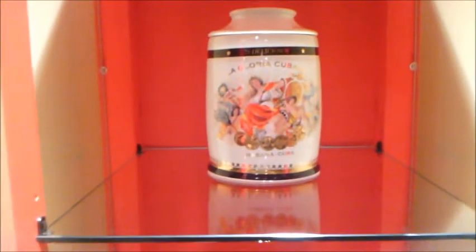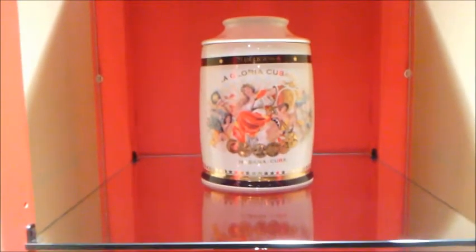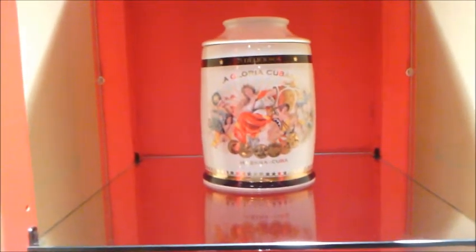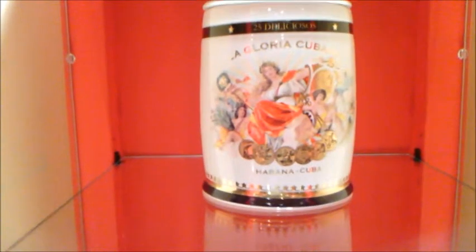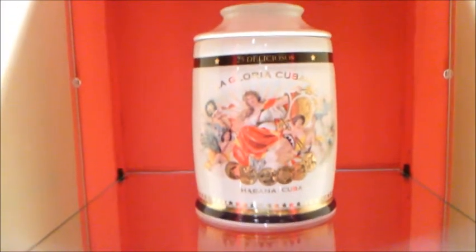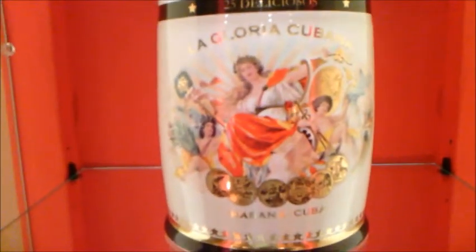Let's just open this up and get a closer look here. Again, I lucked out. This cabinet, the reds really are just dead on. I love the royal blue at the bottom. It looks black here in this video, but it is royal blue with the gilded stars all around it. Your metals, and she's just gorgeous.